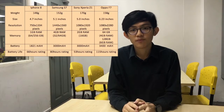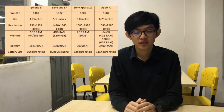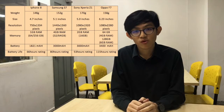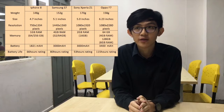Step 3. Evaluation of alternatives. Before a customer decides to purchase a smartphone, he will check out its competitors too. The table shown here compares our product with its competitors such as the Samsung S7, Sony Xperia Z1, and the Oppo F7. As seen, the size of the competitors' phones are bigger compared to iPhone 8.